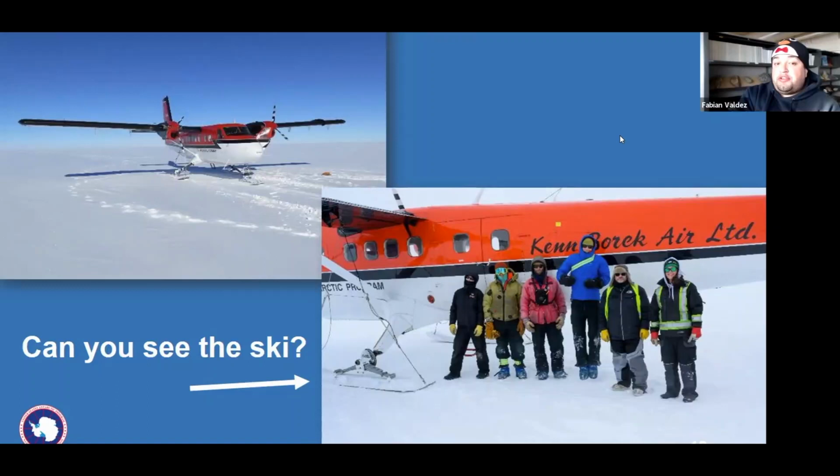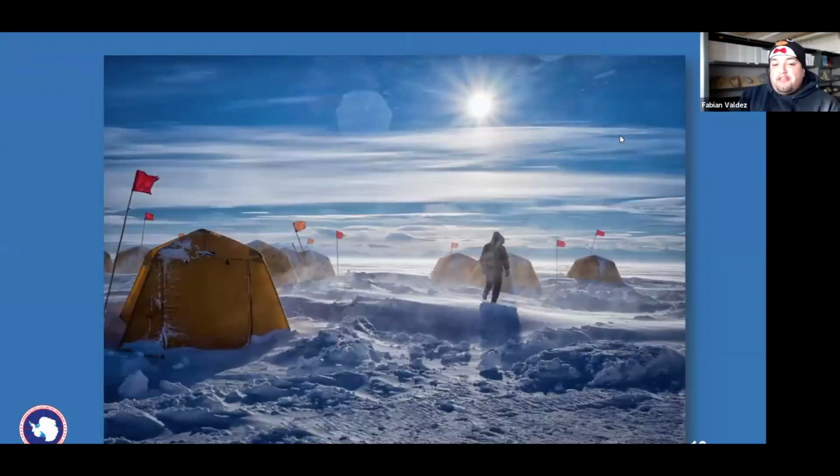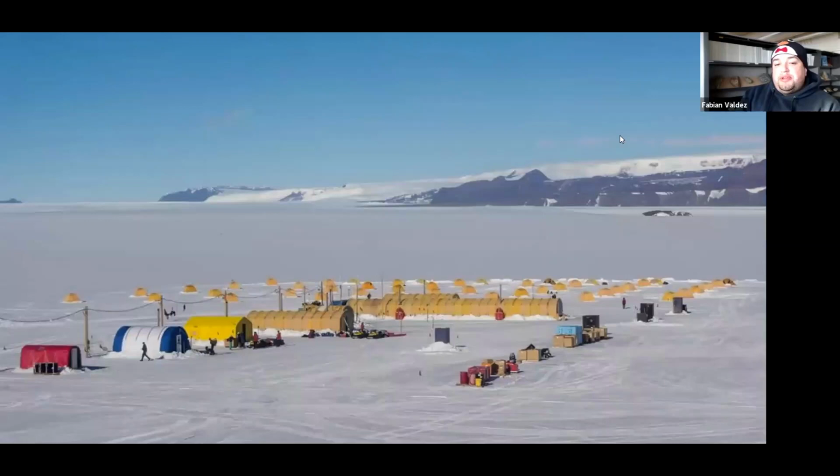So once we get to a field camp, there are no buildings out there, so we live in tents. Here's a picture of a field camp. It's not on the Thwaites Glacier, but it gives you an idea of what a field camp will look like. There are a lot of large camps that we could work out of, and there are a lot of small tents that we're able to sleep in.